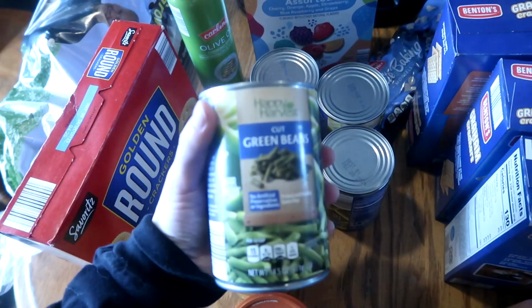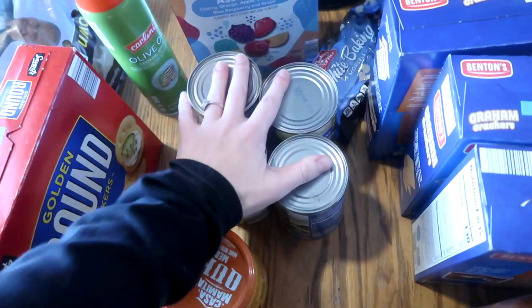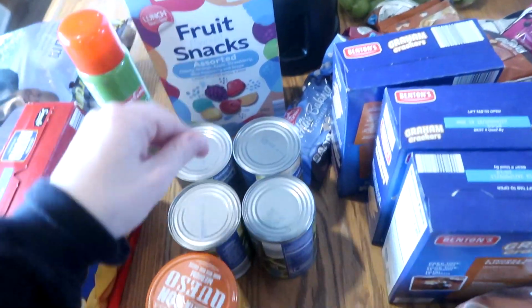4 cans of green beans for green bean casserole. I needed that. I also got some fruit snacks for my son. This is his favorite snack.